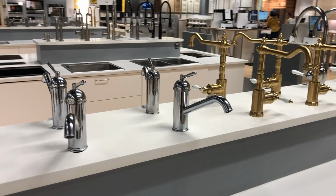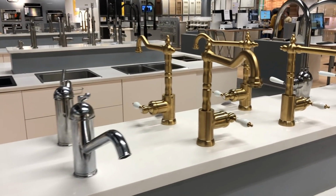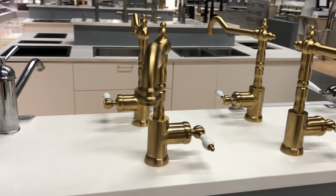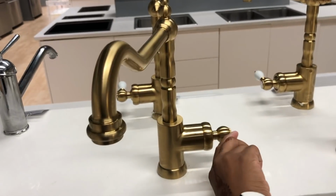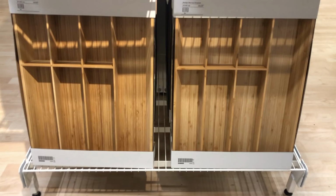There's this part of me that really loves the antique, old school, very, very expensive kind of vibe in the fixtures, but there's also that part of me that just doesn't know if I want to commit to something that permanent. Well, it's not permanent, but you know, fixtures, they're there for a while, but I think it's beautiful.